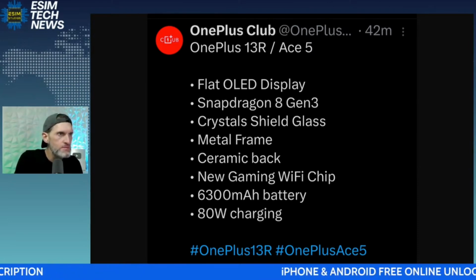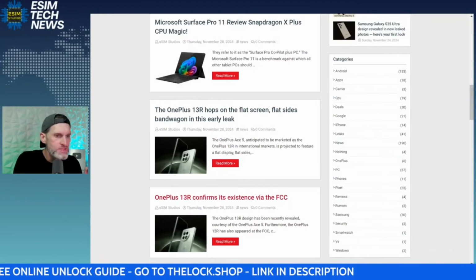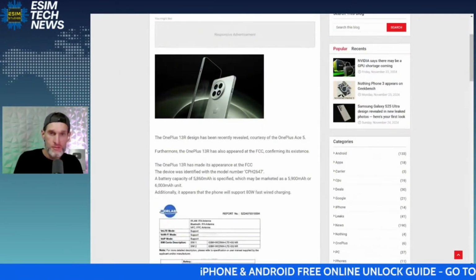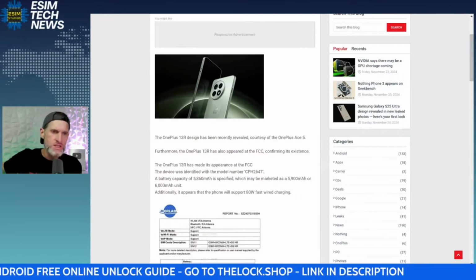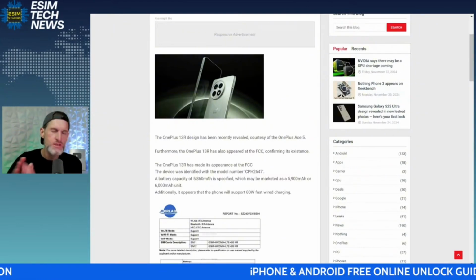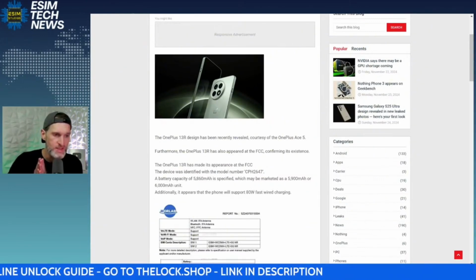Speaking of patents, check this out. Well, not necessarily a patent, but speaking of certifications, this OnePlus 13R got confirmed in the FCC. So two things here. It's good news because that means we're getting the phone here. The FCC is United States specifically. It'll get certified wherever they're going to sell it, through the FCC equivalent in whatever country they want to sell it in. But the existence of it getting certified through the FCC means they're going to sell it here. And not only are they going to sell it here, that's confirmed, but it's going to be coming quick.